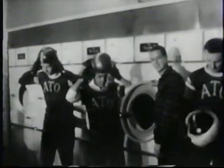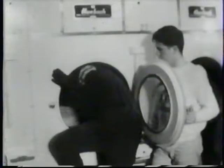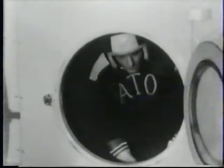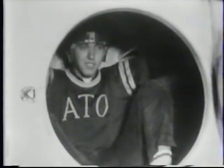Don't try this at home. To participate in the dangerous sport of tumble drying, you need a college degree, and it might be helpful if your pilot light was out. The boys at Alpha Theta Omega are engaging in a little friendly competition and doing their laundry at the same time.